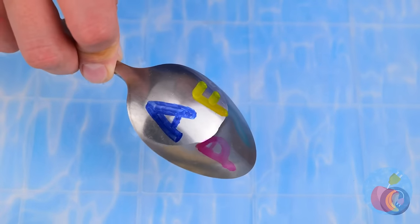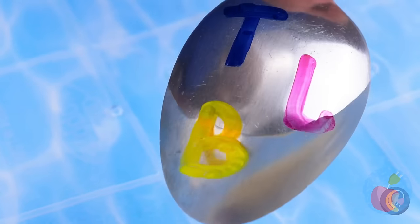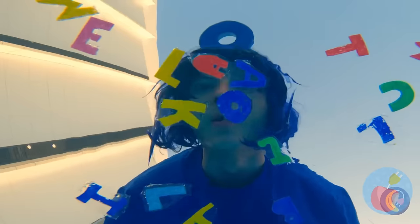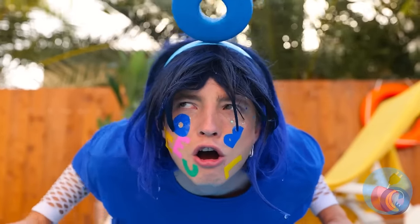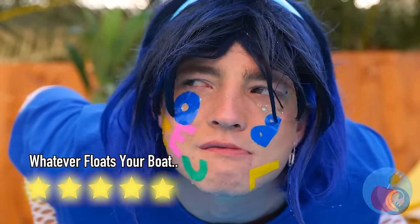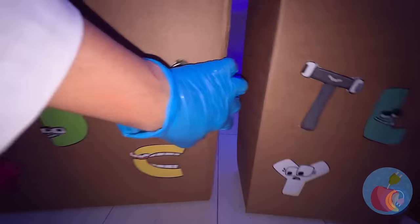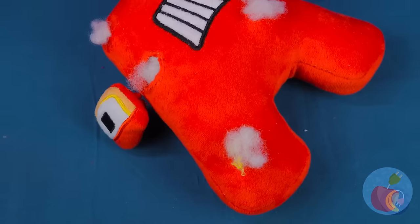Add dry erase ink to water. And we've got floating letters. Take a dip. And they stick back on. It's like drawing on yourself, but more fun. Careful now. This is a delicate situation. F? But first, A. No!